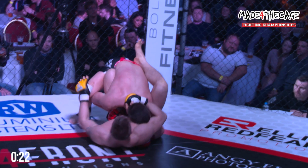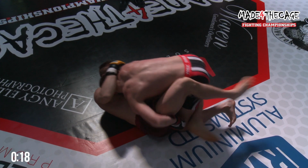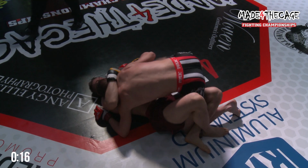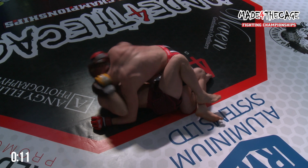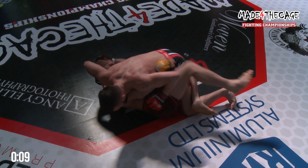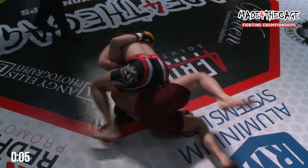This is the longest amount of time Close has managed to stay on top. Looking for a pass of his own. Half guard. Let's see what Jacobsen's bottom game is like. Well, Close has definitely got the experience, in the fact that he's had nearly double the amount of fights of Jacobsen. But there's the 10-second knock.